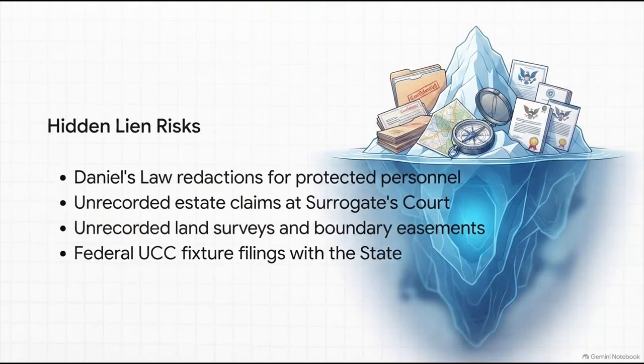Wild, right? And honestly, the complexities don't stop there. There are hidden risks that simply will not show up on a standard county index. For instance, there's Daniel's Law, which redacts the names and addresses of protected law enforcement and judicial personnel from public databases. Also, if an owner passes away, unrecorded estate claims might just be sitting at the surrogate's court. Land surveys and boundary easements, those are handed to buyers at closing and often never recorded. And things like solar panel leases are usually filed as federal UCC fixture filings with the state, not the county.